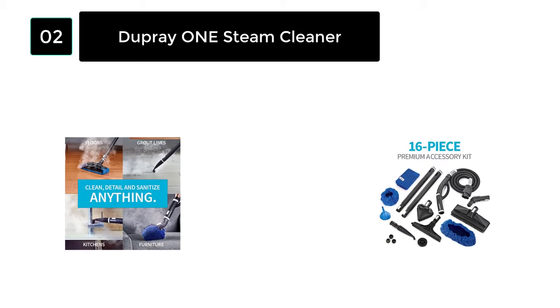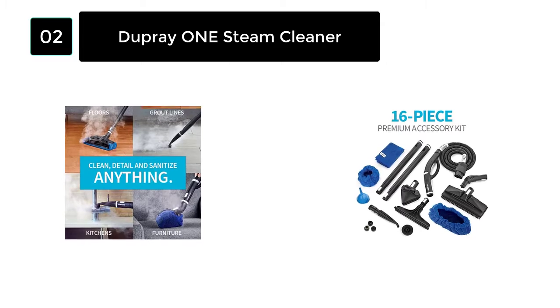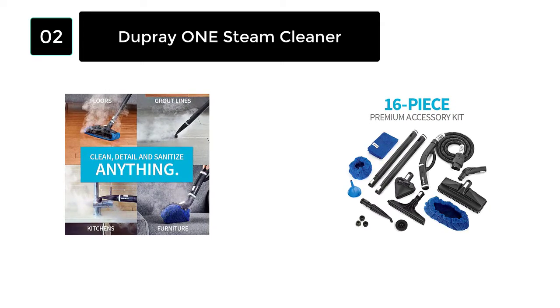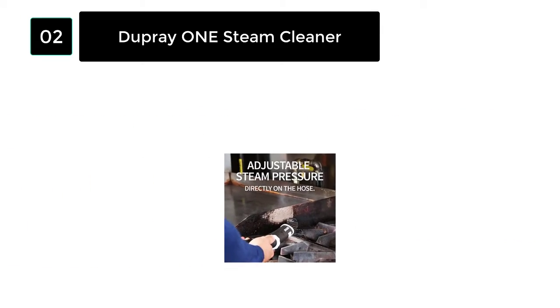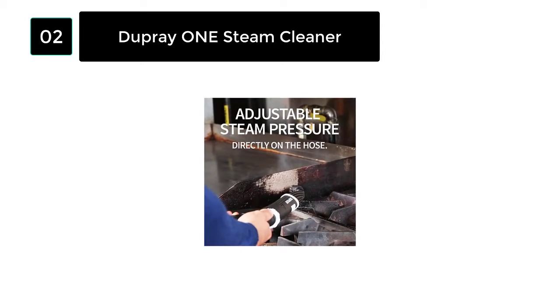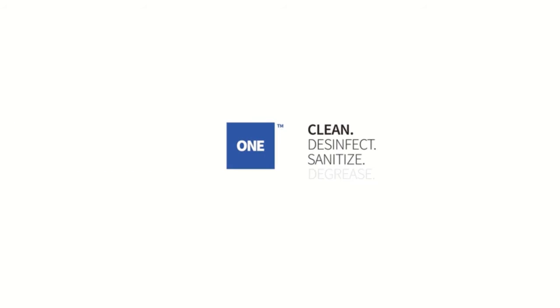Get one of these steamers today for an excellent performance. Dupray steamer features a black and white construction which easily grabs the attention of a lot of people. This chemical-free product is perfect in cleaning, disinfecting, deodorizing, greasing, and sanitizing different surfaces. As a result of that, you can choose your ultimate working surface as per your preference.